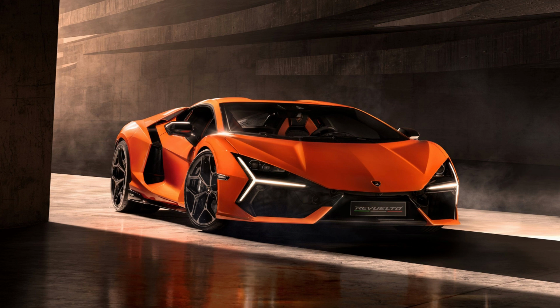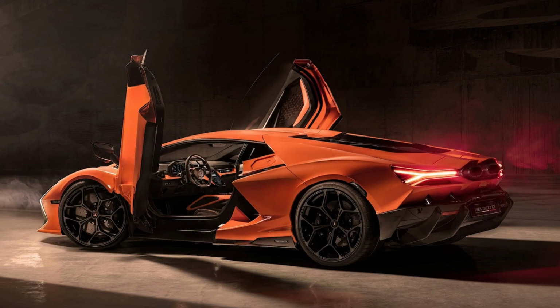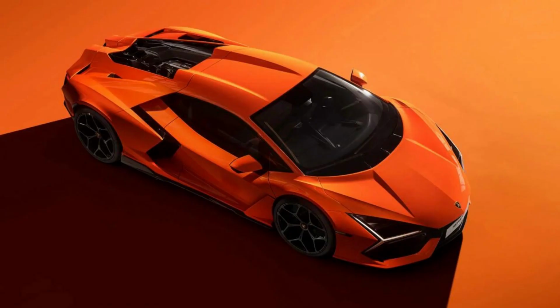It also features cutting-edge bodywork design, plus techy interior elements that offer increased practicality in addition to superior style. This is sure to become every car enthusiast's dream ride. Get ready for the latest addition to the Lamborghini family, the 2024 Revuelto.